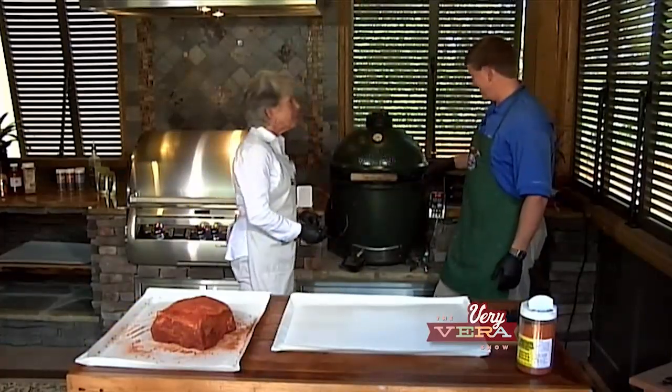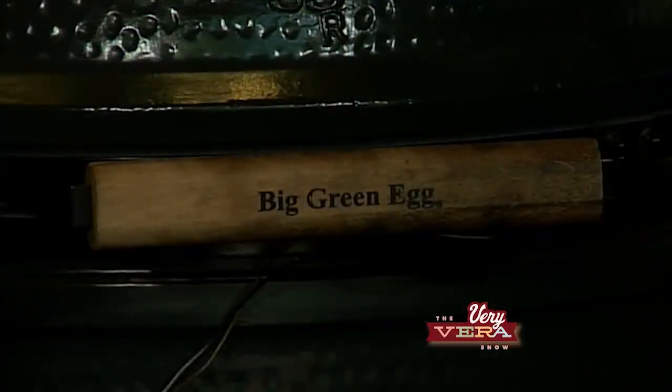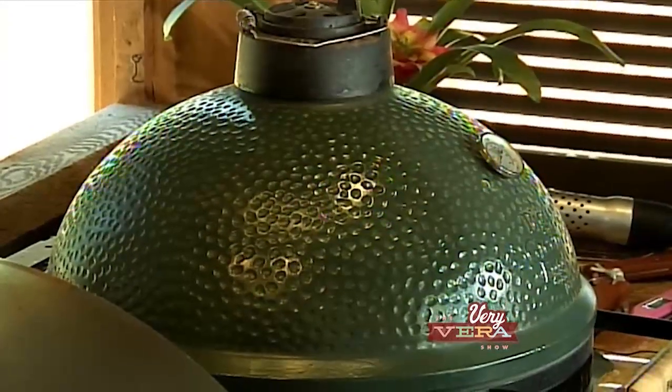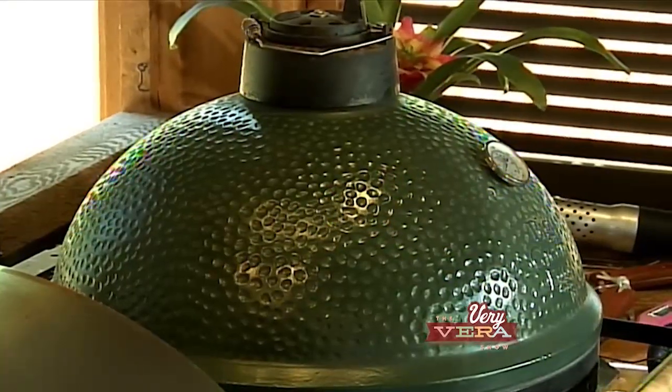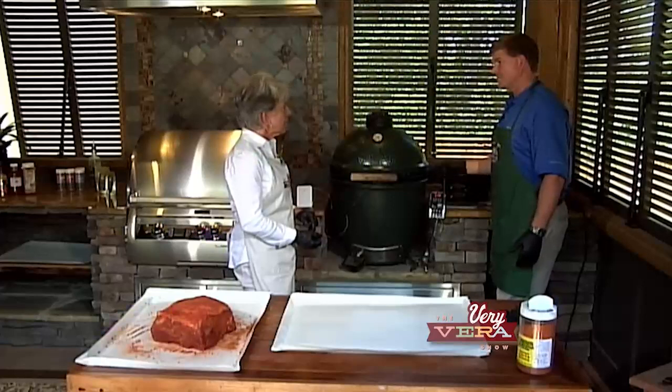Yeah, they can be. This particular device is controlling the temperature of the grill. I set it for 240. Exactly. If I want to turn it up or down, I can do that. It's a product we sell a lot of. It's frequently used also on the competition circuit.